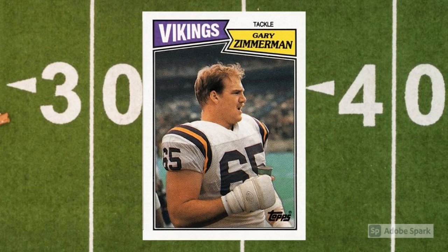1987 Topps Gary Zimmerman rookie card, number 207. Yet another refugee from the USFL who made good, really good in the NFL and landed a 1987 Topps rookie card. Even though he didn't get started in the NFL until he was 25, Zimmerman turned in 12 stellar years that included 3 All-Pro and 7 Pro Bowl honors. That carried Zimmerman all the way to Canton.